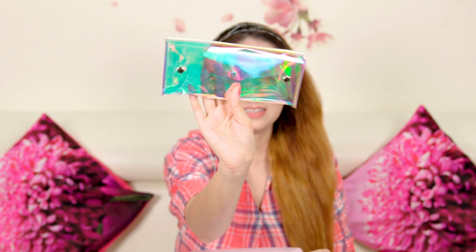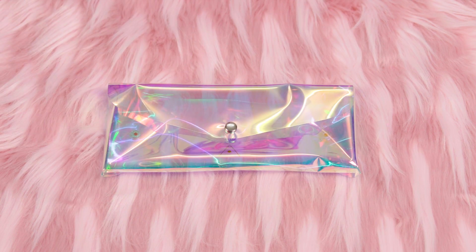The first product that I am reaching out to is this cute looking holographic shiny pouch. It looks like this. I don't really have to open my pouch to see the product. I get to see right through it. So I find this really cute. I have a fanny pack similar to this, so I think it's going to go really well with it. So I love this pouch already.